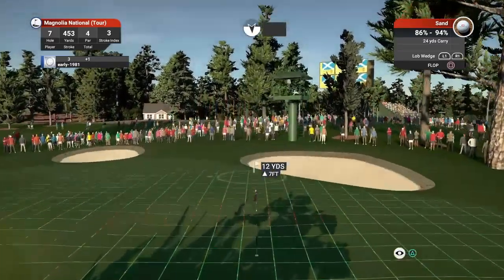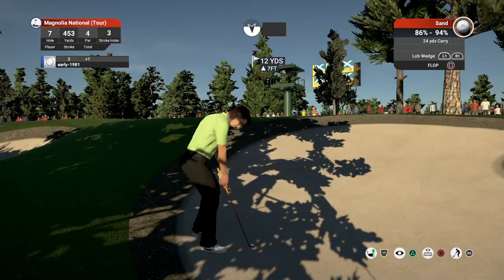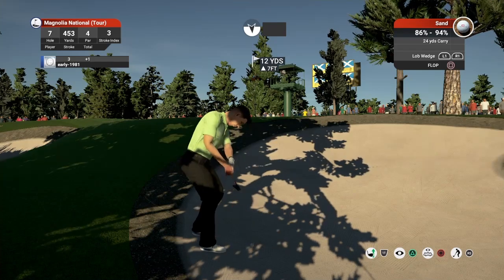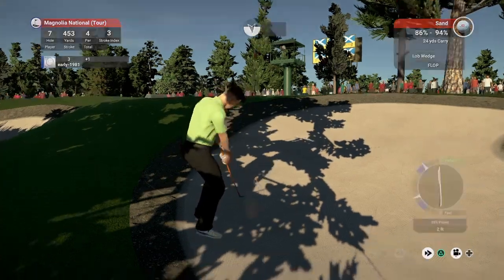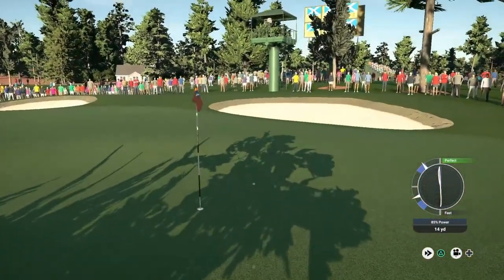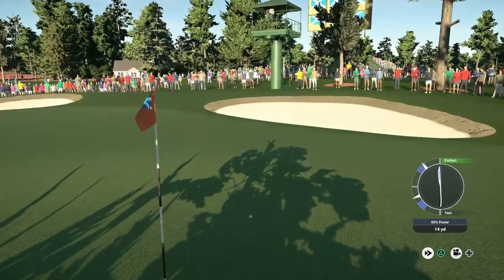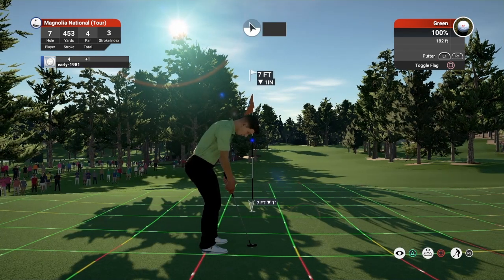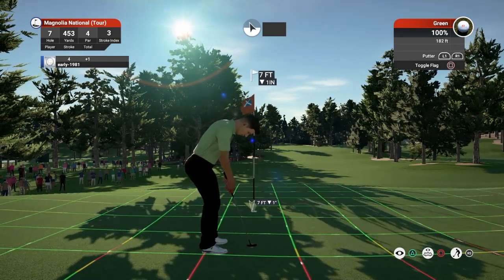Just try to flop this. Do well to get this within 6 feet. This is a delicate touch. Check up, come back, come back, come back. Decent attempt. It's left me a 7 foot putt for the par.